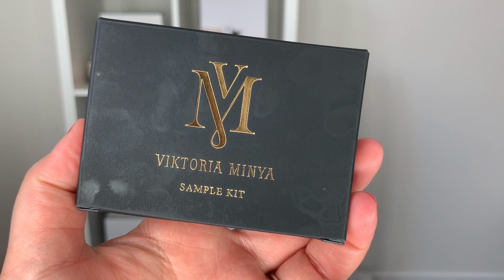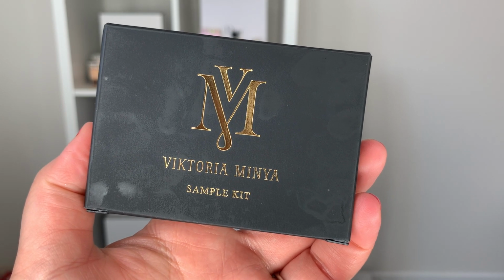Okay, next up is some fragrance. So as you all know, it's kind of tricky to try out new perfumes at the time. And I don't know how, but I recently discovered this new luxury niche perfume company called Viktoria Minya. She is from Hungary, I believe, but she lives in Paris and she did her perfume training in Paris and she has her boutique there. And online you can buy samples of her fragrances. So I went ahead and did that.